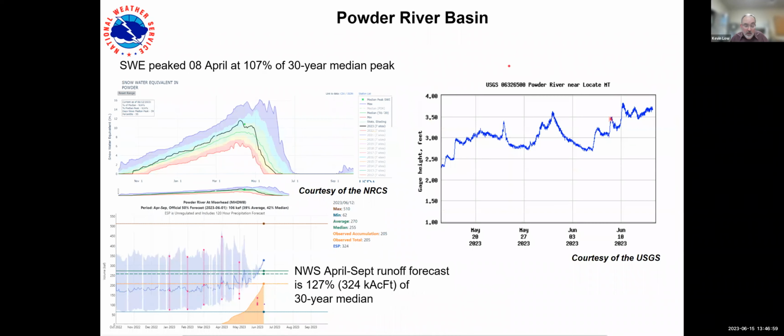The next slide is the Powder. Snow in the Powder Basin peaked at 107% back on April 8th, 107% of the 30-year mean. And the National Weather Service water supply volume forecast is calling for 127% of the 30-year median.